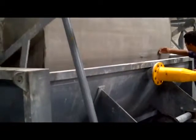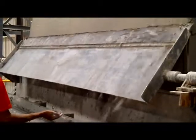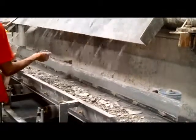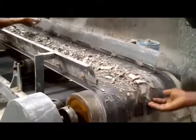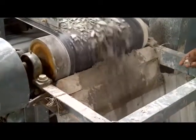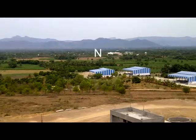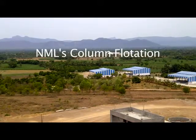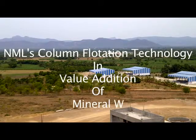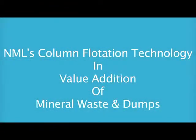Final product, the barites concentrate having more than 4.3 specific gravity, is filtered and dried for bagging. Barites, due to their high specific gravity, have major application as drilling mud in oil well drilling industry. CSIR NML column flotation technology has provided a viable solution to treat abundantly available low-grade barite wastes and produce saleable high-grade barite concentrate.